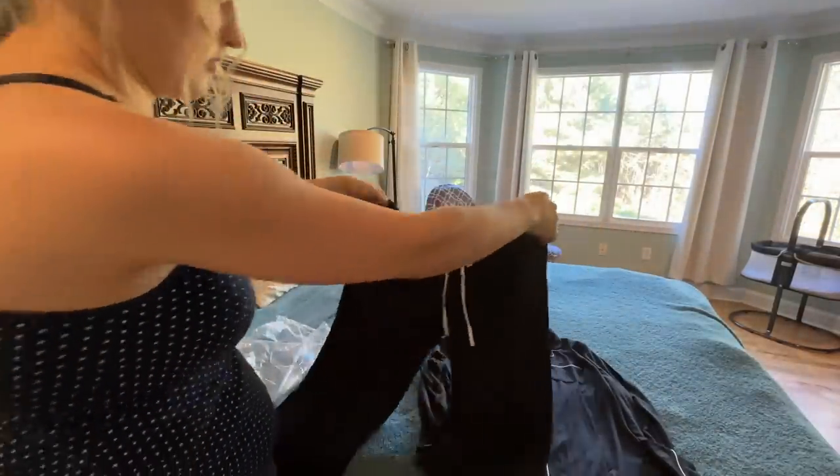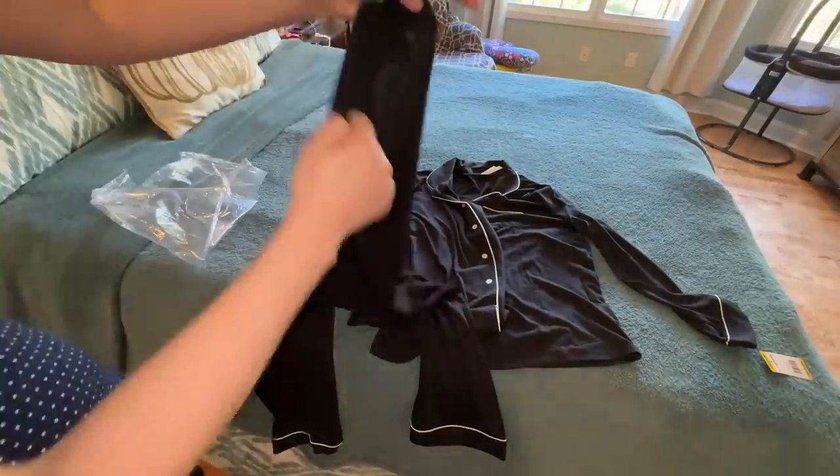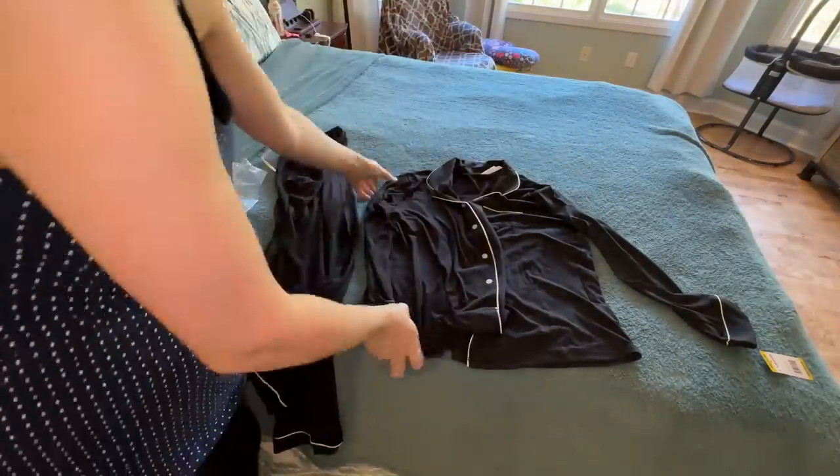My husband ordered me some pajamas from Sam's Club for, I believe, like $15. They had pockets, which is important to me, and they felt really nice. I'm going to try them a little bit later.